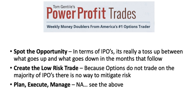There's not enough evidence, there's not enough data to support a rules-based trader going in and doing something in IPOs. If anything, if you want to take an aggressive stance on IPOs, you short them as soon as you can, because that's where the money's made, but even that can be risky. So spotting the opportunity, it's really a toss-up between what goes up and what goes down. All right, creating a low-risk trade, you can't. You can't do it because options, for the most part, do not trade on the majority of IPOs right out of the gate. And so, therefore, there's no way to mitigate your risk or create that low-risk strategy. So because of that, we cannot plan, we cannot execute, we cannot manage, and I will not trade.